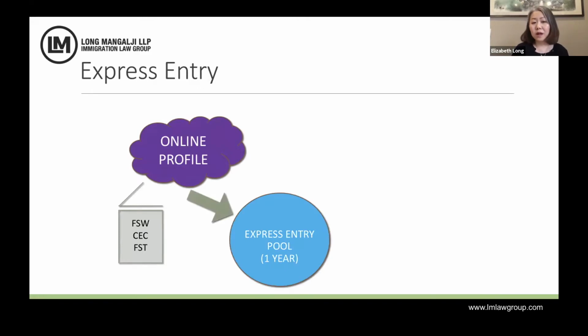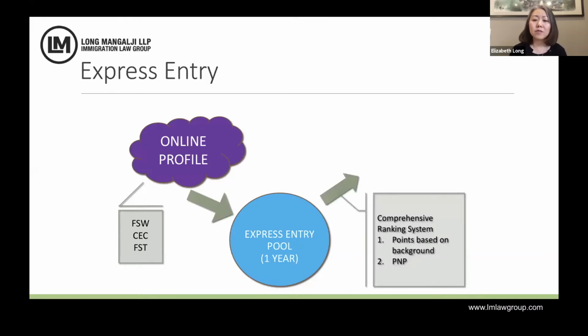Once you qualify, you can enter into the Express Entry pool, and you'll get a series of points based on your background. Now, every 2 weeks or so, the government has a draw where they announce a number for certain categories. It used to be that they normally announced it for all categories, but in the last draw, they had a special score just for Canadian Experience Class applicants, okay?